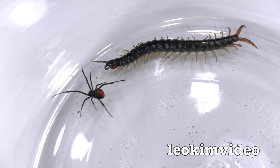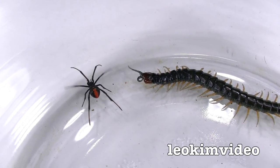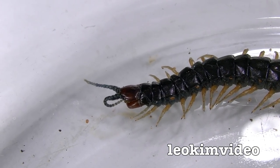It's moving towards the centipede. I haven't seen the centipede do much since it got that slap of web in the face. It is not moving much at all. Oh, my goodness me. My goodness me. It's still licking its funny thing on the front there, whatever it's called.